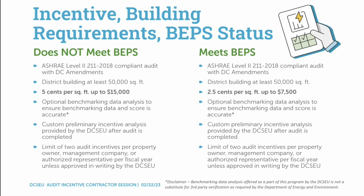There's this limit of 2 incentives per property owner or management company. There would be a combination if they have 1 BEPS and 1 non-BEPS, for instance. It would be aggregate of those 2. Any incremental above those, whether it's BEPS or non-BEPS, would need prior approval from the DCSEU. Next slide, please.